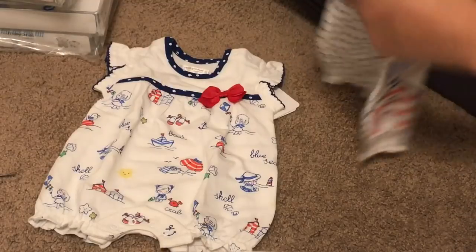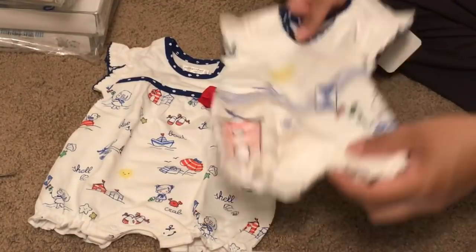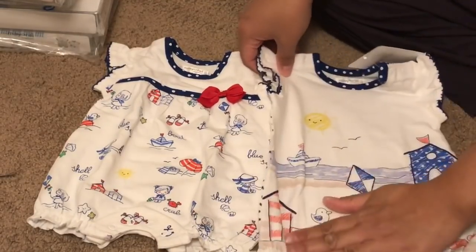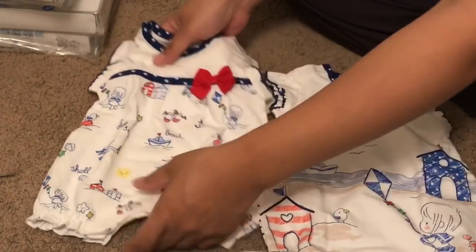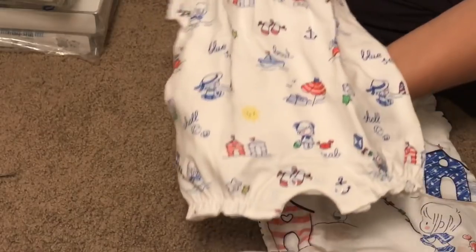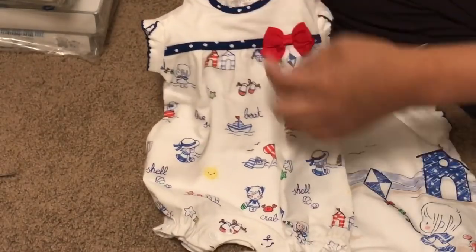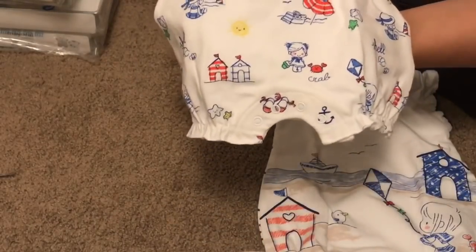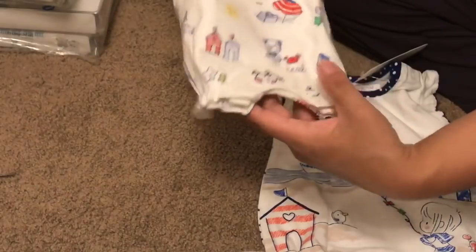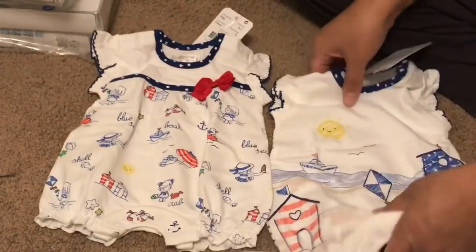These would be perfect if you have a set of twins. And oh, look at this. They're both rompers. I think all of these might be rompers actually. So this one is white with blue polka dot trim and a red bow. It's got really, really cute little cartoon drawings almost. There's a drawing of a boat and it says boat, it has a crab. It's got this red bow. Oh, it's so precious. Oh my gosh.